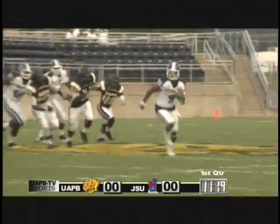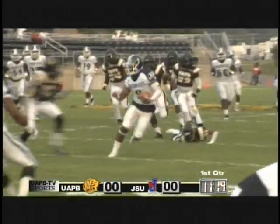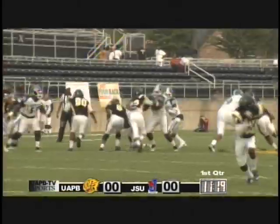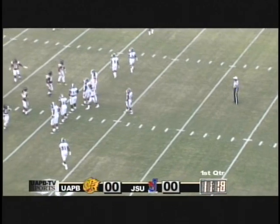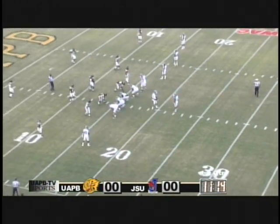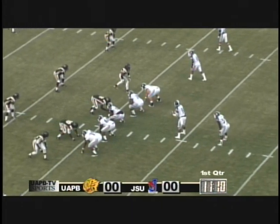He made the tackle, and Jenkins had some hamstring or groin issues last week and had to be helped off the field. A long delay in that game, and they thought he may miss a week or two, and he's right back out there. Well, it looks like Jackson State got away with a hold there from the wide receiver, Daniel Williams.